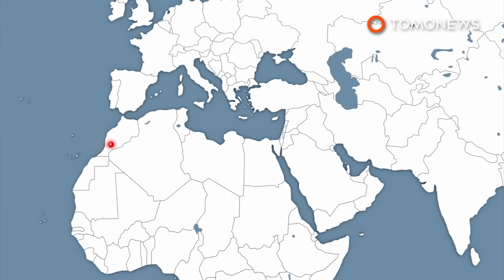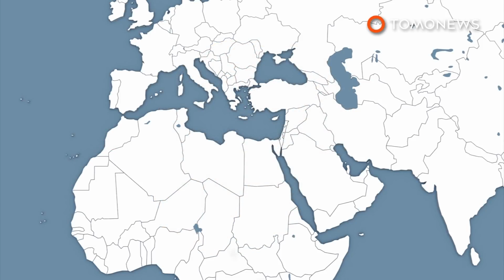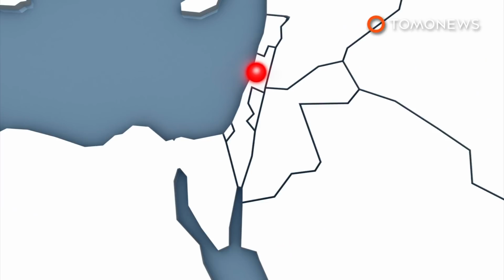The oldest human remains on record were found at Jebel Irhoud in Morocco. These are 300,000 years old. Many archaeologists believe humans migrated out of Africa around 60,000 to 150,000 years ago. The jawbone findings suggest humans left Africa 200,000 years ago.